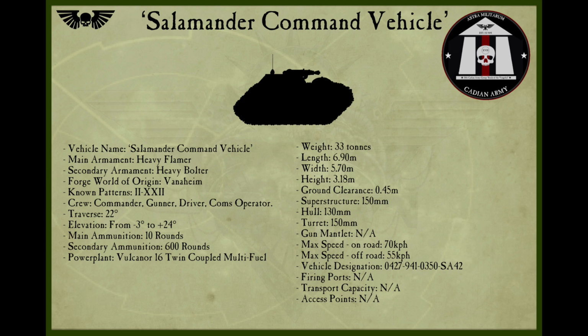Although this space is given over to extensive communication equipment, allowing the captain to command his unit, keep in touch with other company commanders, and communicate with his regimental commander. The heavy flamer or heavy bolter is also operated from the rear platform, while the driver and hull-mounted heavy bolter gunner sit in the forward compartment. All Salamander command vehicles are also fitted with surveyor gear.